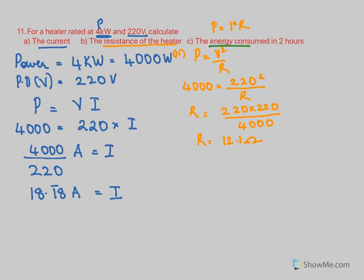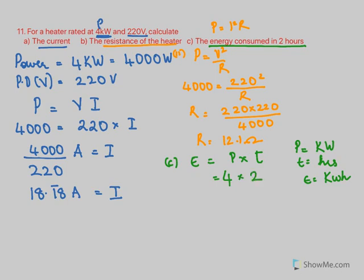And for the last part is the energy consumed in 2 hours, that is C. Now energy consumed is power into time. In this case I'm going to use it in kilowatt hour, so the power I will do in kilowatt and the time I will do in hours. Therefore the energy I will get kilowatt hour. So the power for kilowatt is 4 kilowatt, time is 2 hours, so it will be 8 kilowatt hour will be the energy consumed.